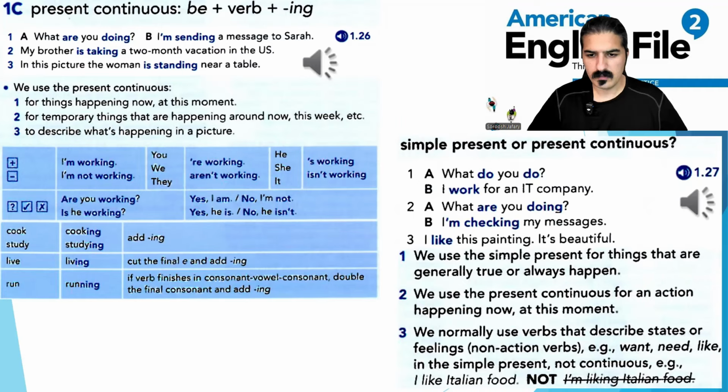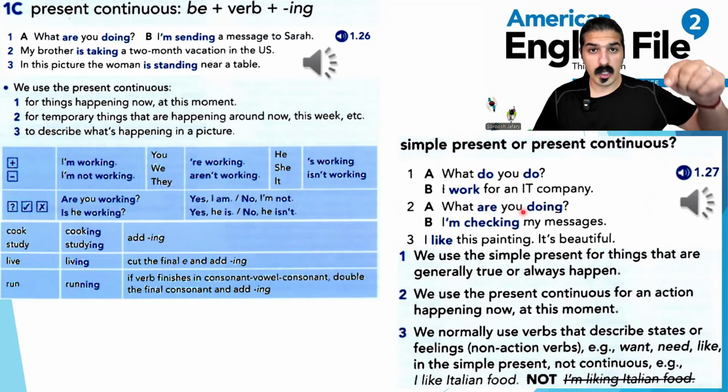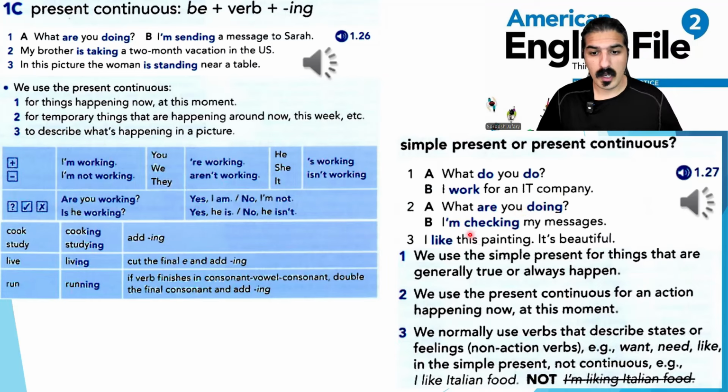Okay, so again with me, what do you do? What's your job? It's a general question. I work for an IT company. A general answer. But what are you doing? It's talking about right now. Okay, I'm checking my messages. And I like this painting. It's beautiful. It's again something general.